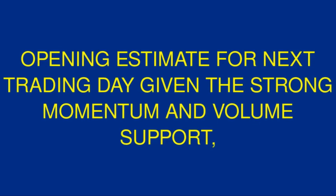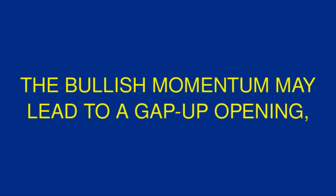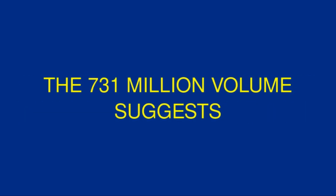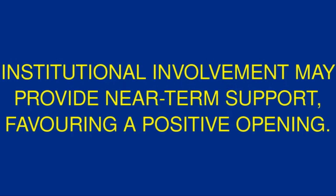Given the strong momentum and volume support, SGML is expected to open between 650 and 680. The bullish momentum may lead to a gap-up opening, though some profit-taking could result in a flat start. The 731 million volume suggests institutional involvement may provide near-term support, favoring a positive opening.